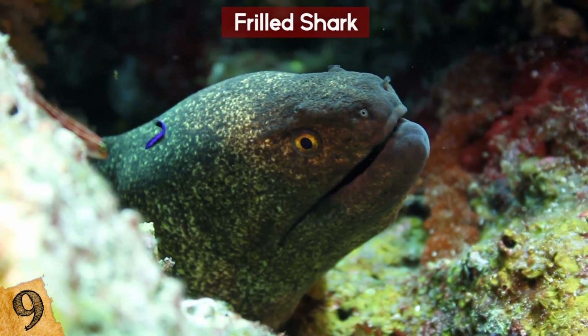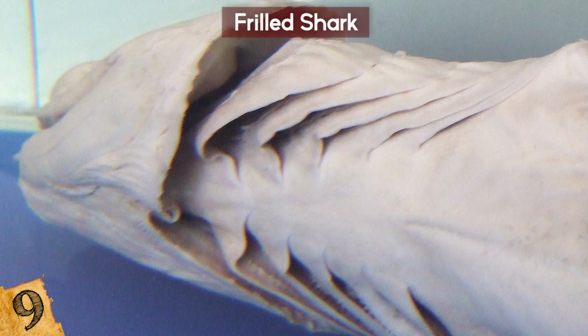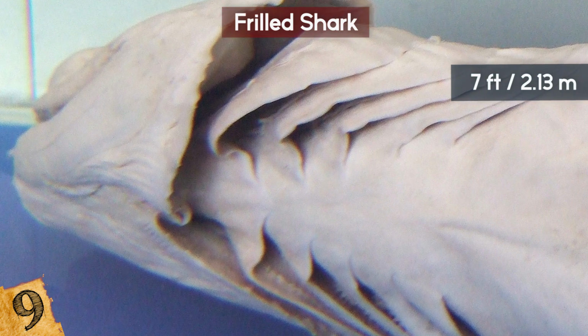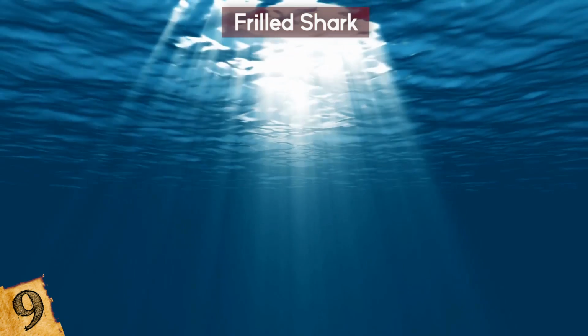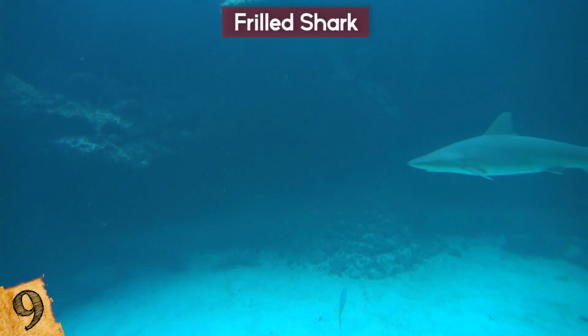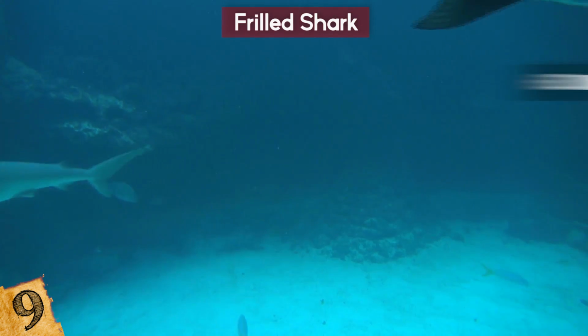Some have even likened the appearance of the frilled shark to an eel because of its length and the way it moves. At maximum length, the frilled shark can reach over 7 feet, and because of its special jaw, which is both long and flexible, it's capable of eating octopus and even other sharks. Typically, the frilled shark lives at around 5,000 feet below sea level, but in Japan, you might be able to see one at only 600 feet or less. Those sharks better be careful over there.